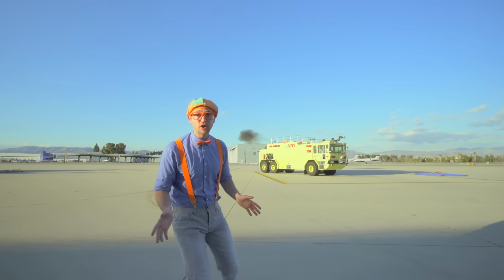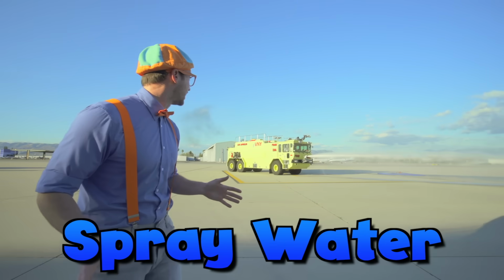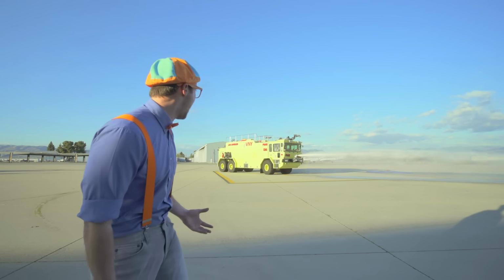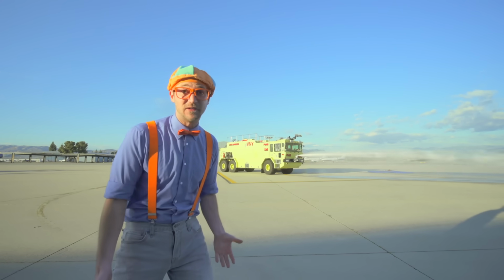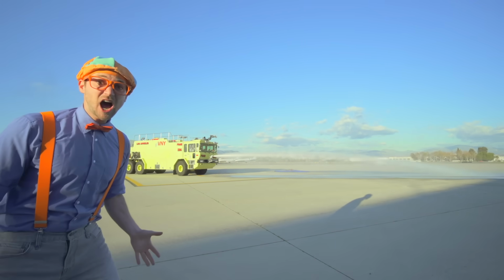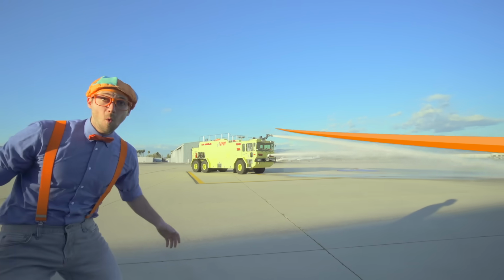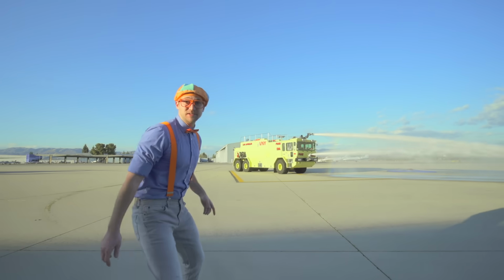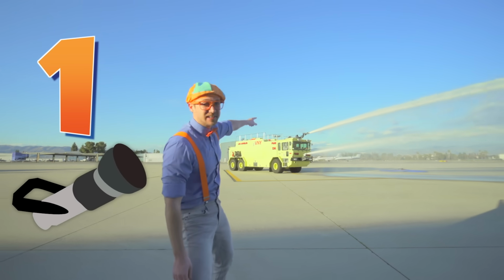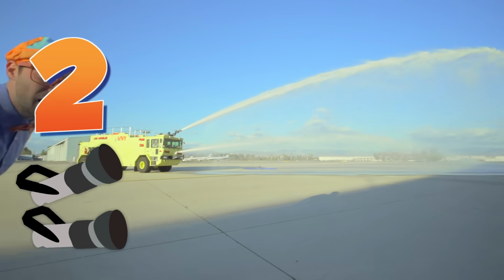So what we're gonna do is show you it spraying water out of the turret. See? There's the first turret. Whoa! That's so powerful. Are you ready for the second turret? All right, here we go. Whoa! You see that? There's one turret. And there's two turrets! Whoa, look at all the water!